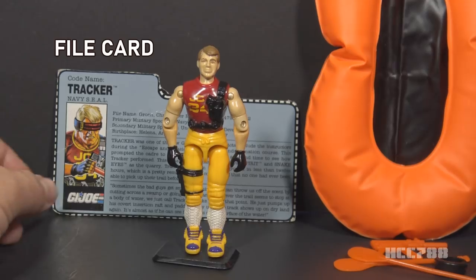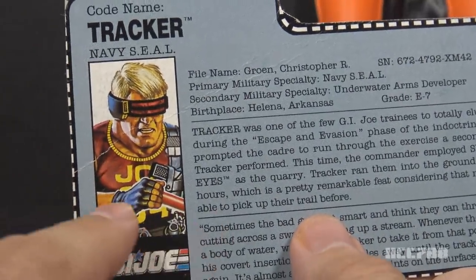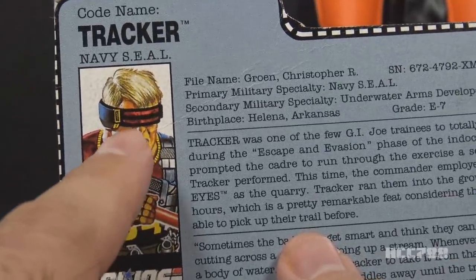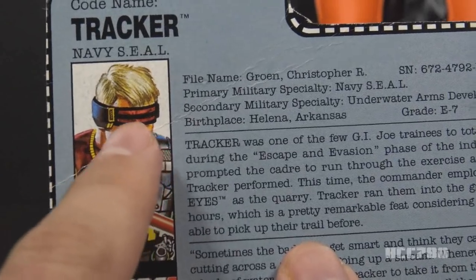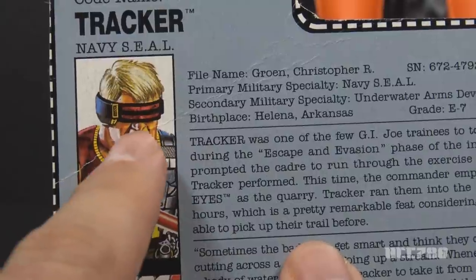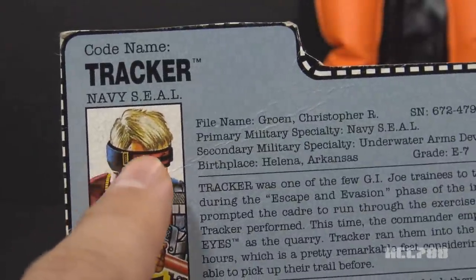Let's take a look at Tracker's file card. The file card has his faction as G.I. Joe. There's a portrait of Tracker here. In that artwork, it looks like that visor is supposed to have red lenses, but then there's a black strip that goes directly across his eyes. How is he supposed to see? Also, it looks like his hair is more blonde than brown in the artwork.